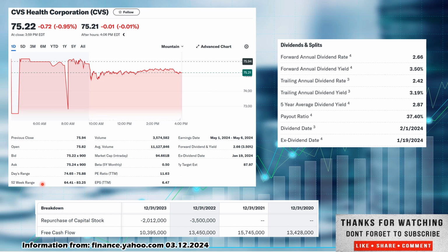But anyway, 52-week range, as low as $64.41, as high as $83.25. Average volume 11.1 million. Today's was 3.5, so less volume today than what is typical. Market cap of 94.661 billion, a beta of 0.5, so they are less volatile than the overall market. The market being 1, anything under 1 being less volatile, anything over 1 being more volatile.